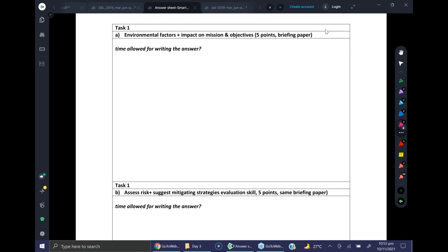All right, can we start? So, a very quick summary of all the requirements. The first task was to discuss the external factors and their impact on the mission and objectives. Five points were needed. A briefing paper was the document format.